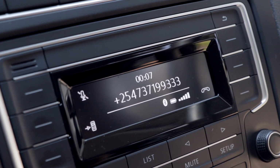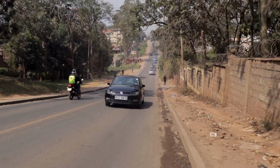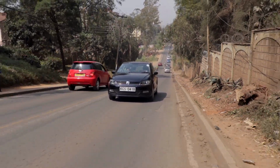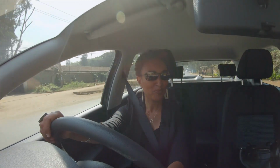Hello! Welcome to Kenya. I'm talking with you on the Bluetooth in the car as I'm driving. I'm pretty impressed, man. I must say, it's smooth. It's pretty powerful. It goes faster than you'd imagine. It's holding its own. I love this Bluetooth speaker function.